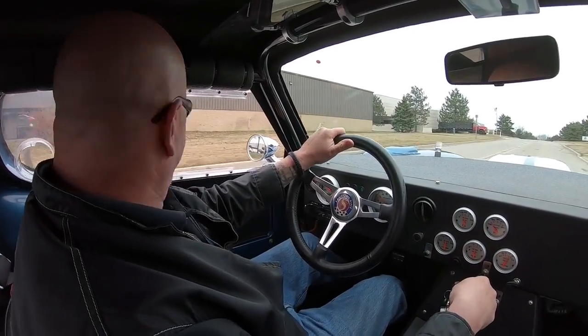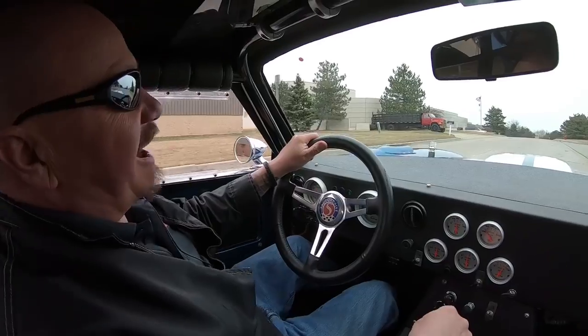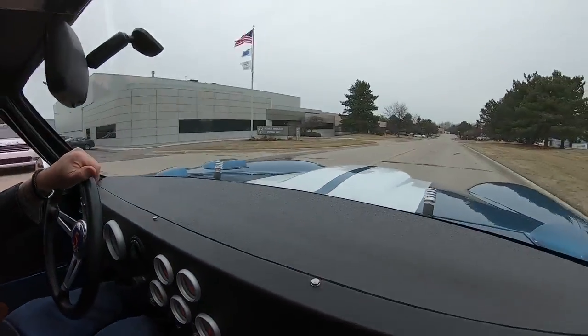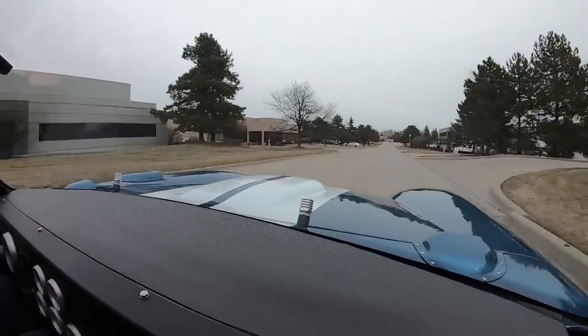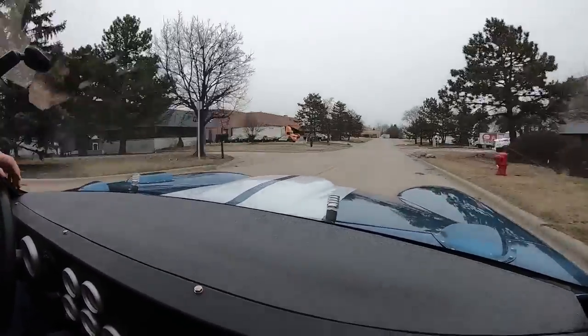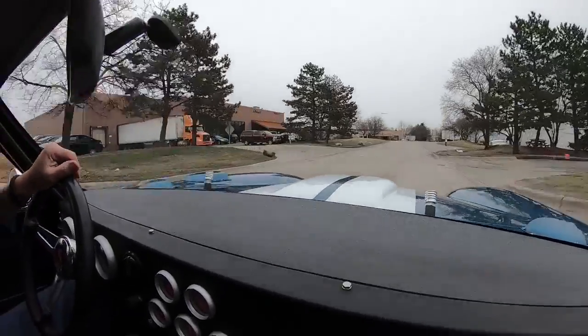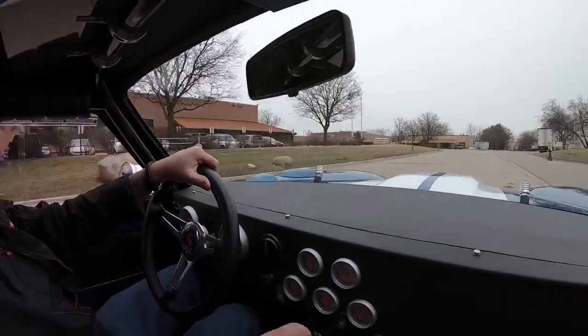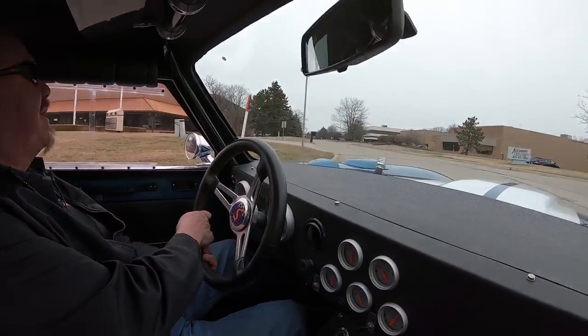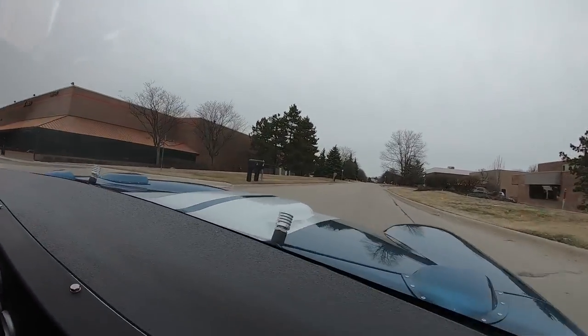Daytona time. You want to talk about fun? You got to drive one of these if you want to have some fun. This is some fun right here. These things are a blast, guys. You want to talk about driving a race car on the road? This is driving a race car on the road.